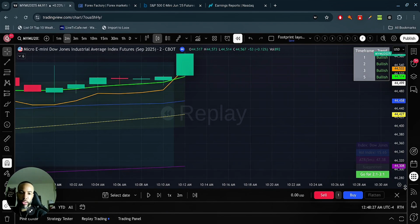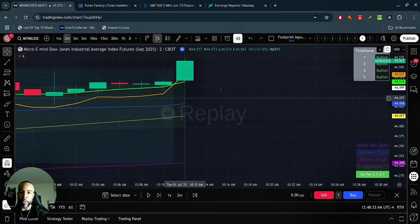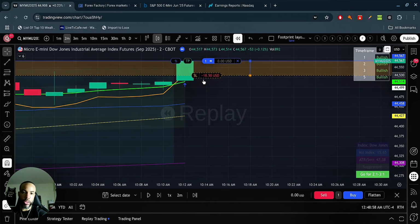Now right here, this is a good entry. This is a good entry. This is called a Marubozu. Any big candle like this, filling up with a huge body like this, is a clear entry if there are already bullish candles. All right, so we're gonna enter right here with a buy, and our stop is right here.